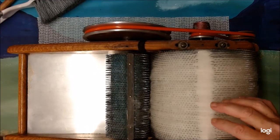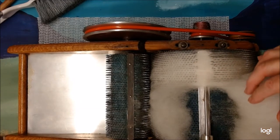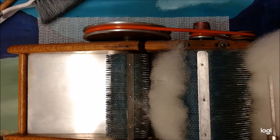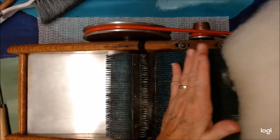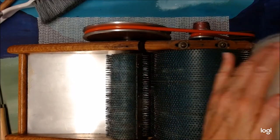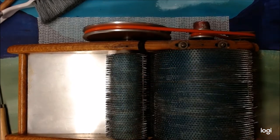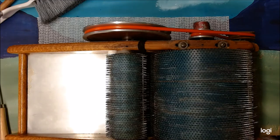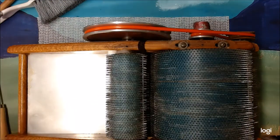There's the third pass. And I've got, this is one bat. I've got two bats for each ply that I'm doing. And I'm only doing a two ply, so. Okay, here's the third pass, and it's very nice. All right, well, that's it for this segment, and when I get these ready to spin, I'll show you what I decide to do with them, whether I'm just going to split it or whether I'm going to run it through a Diaz at that time.